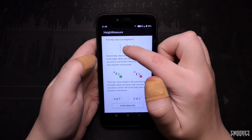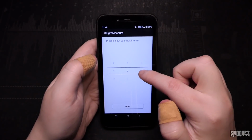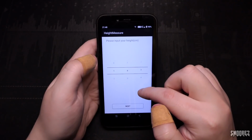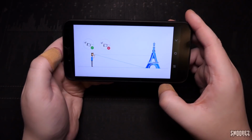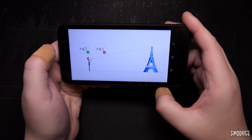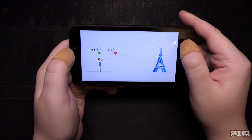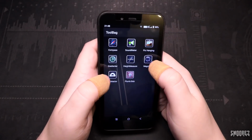First, input your height. Okay, well, we'll just start measure. 180 something. I'm 180 something. Let's do 183 because it sounds fine. I'm looking at the Eiffel Tower. Or I'm not looking at the Eiffel Tower. Yeah, okay. I'm sure you will know what's going on with that one too. I probably should have read the instructions, but that's alright.